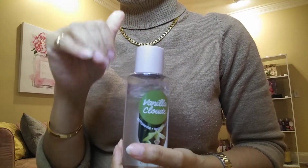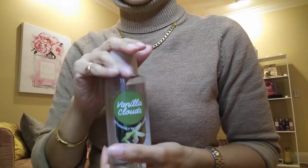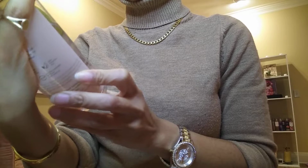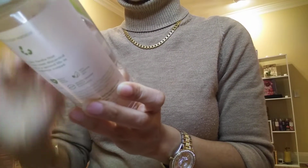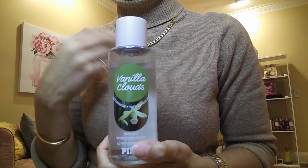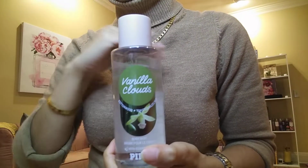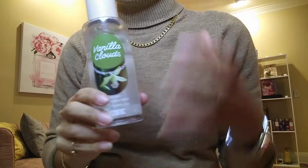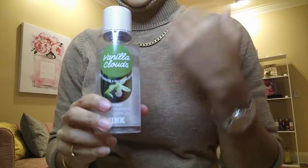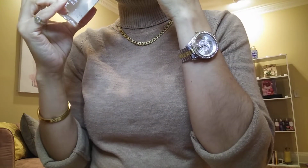and then I think this is one of the newer releases from Pink. So this is Vanilla Clouds, and in Vanilla Clouds we have cottonwood and toasted hazelnut. Honestly, I don't know what cottonwood is. To me, it sounds something like clean and airy, but it smells nothing like that. This just smells like vanilla and hazelnut to me. And it smells so pretty.